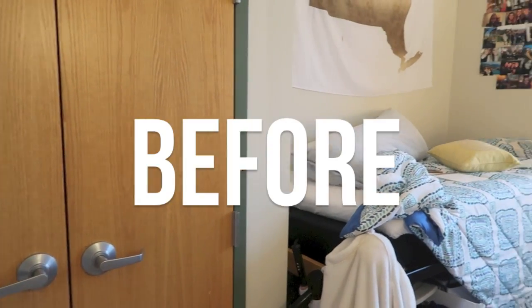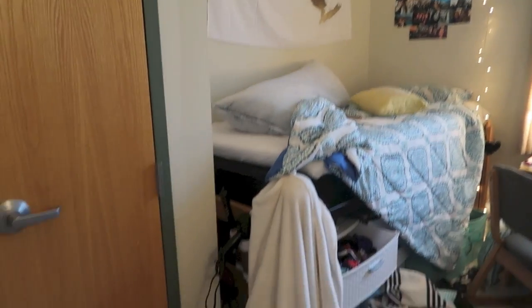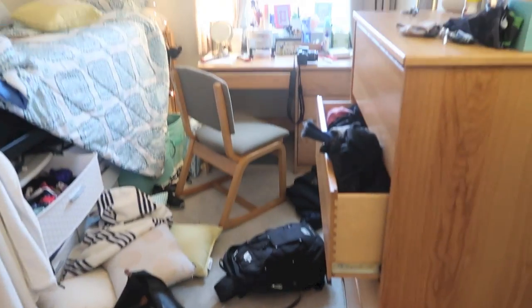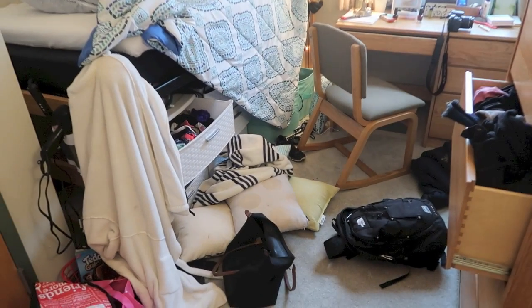Alright, so I'm gonna do a little overview first. I know that some people's definition of clean and messy is different, but this is messy for me. So yep, this is my room so far. It definitely needs a little bit of help.